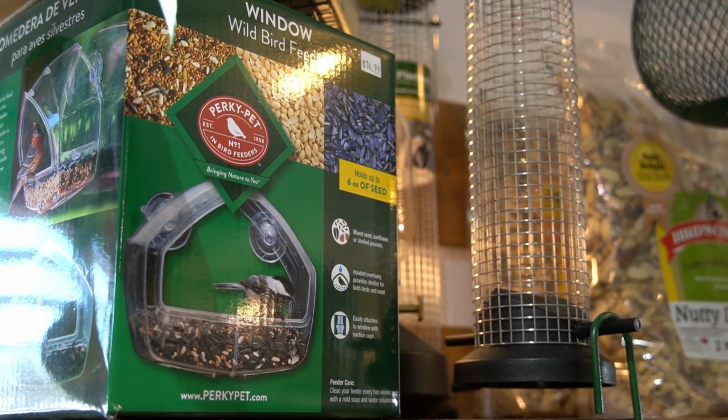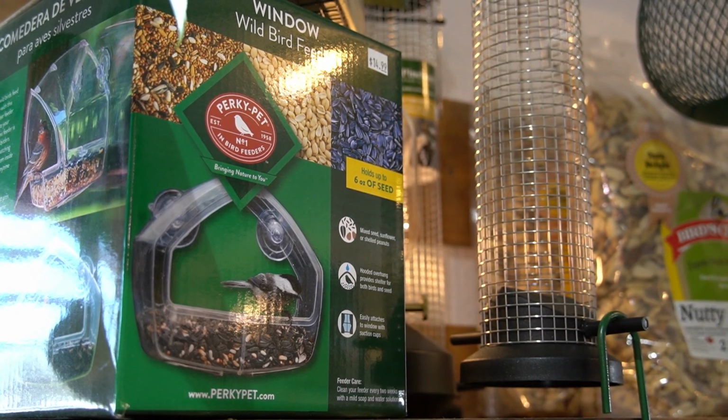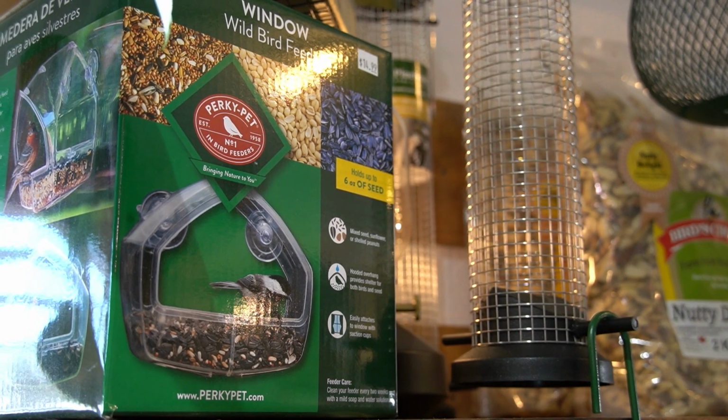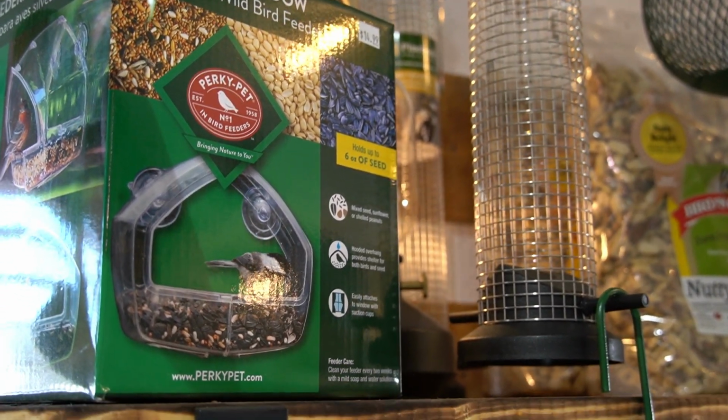And here I've got a window feeder that you can mount to your window, especially great for seniors who are maybe shut in and can't get outside. This will stick right to the window and the birds will come right to you.